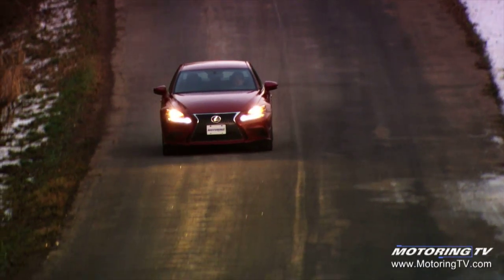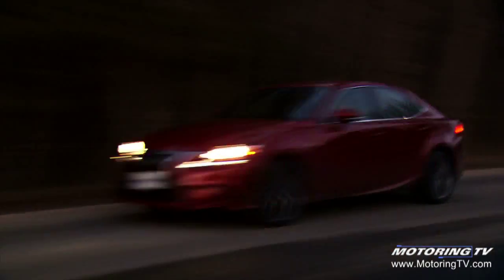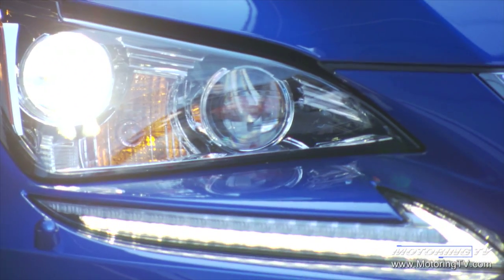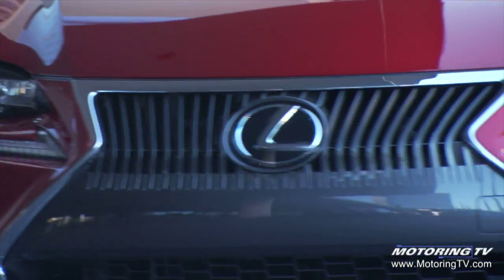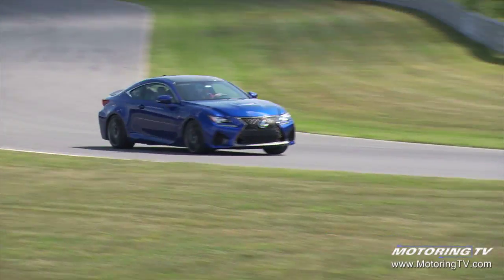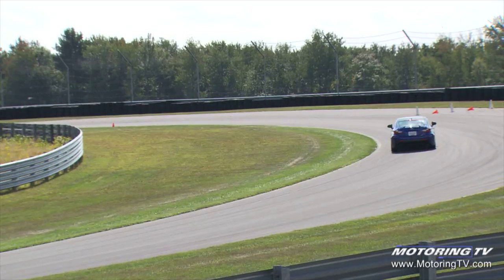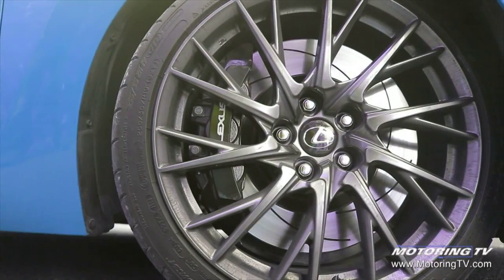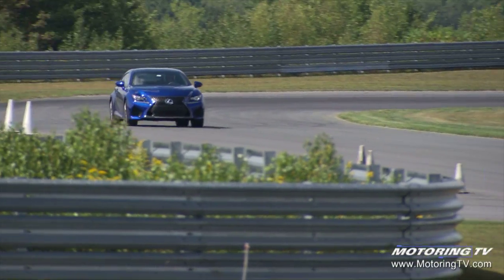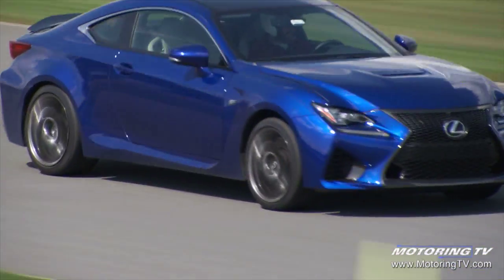There's definitely some elements from the IS that have been carried over, whether it's the IS 4-door or the ISF. They both carry over some elements into the RC, but the RC really is a true performance-oriented coupe that is distinct from the IS. The car is hard not to like. It's got 467 horsepower, very stiff suspension, great steering, big old meaty Michelin Supersport tires, and the chassis is really solid as well. So flinging it around the track, it's a lot of fun.